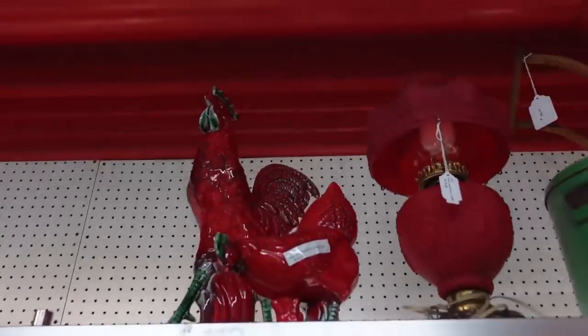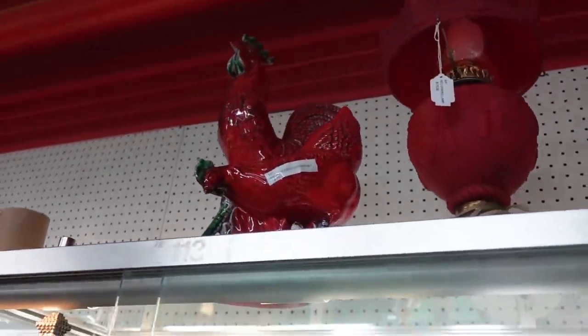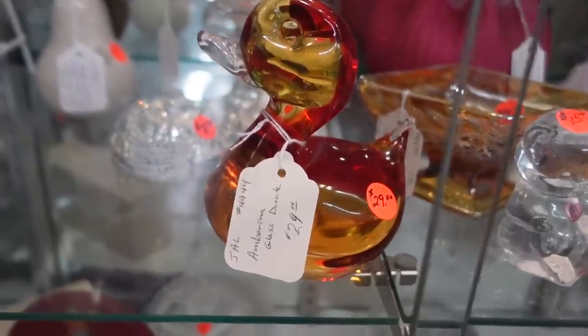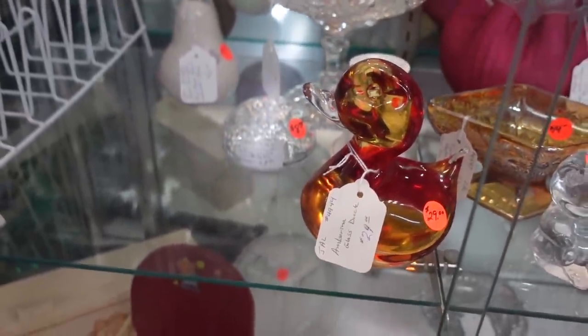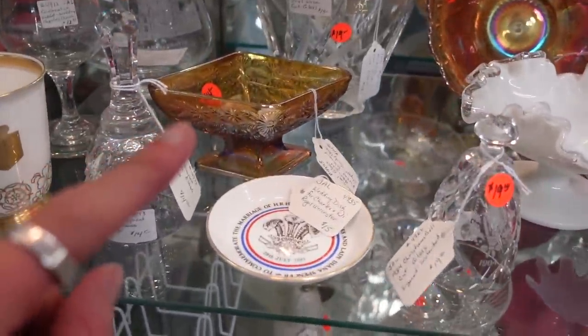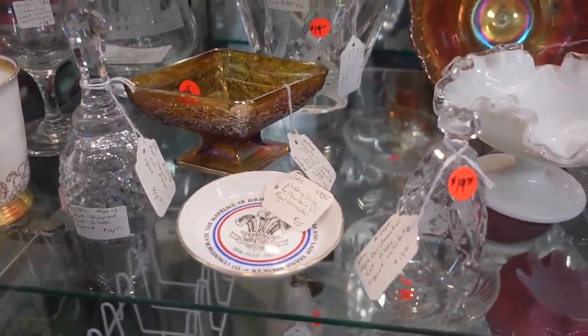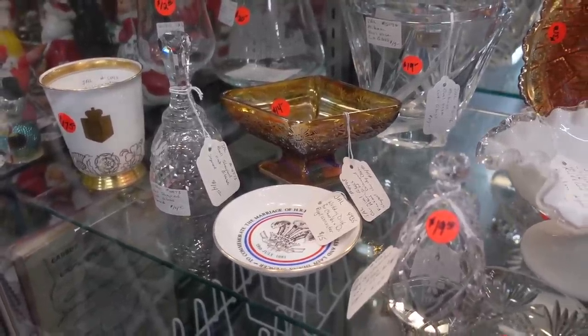Oh my gosh, Hager. I spotted that from a ways away. I love the Hager. He looks kind of like a rubber duck. I need him in my life. Oh, look, pineapple. Pineapple blossom. They have it marked as Fenton. I don't have a key. I don't think it's Fenton. I think it's Indiana Glass.